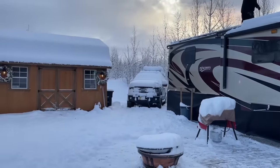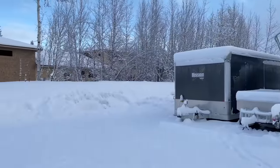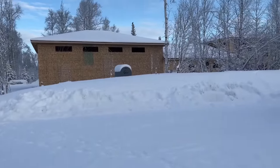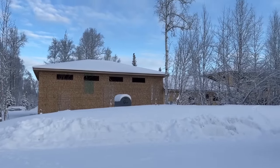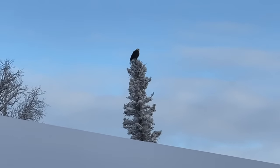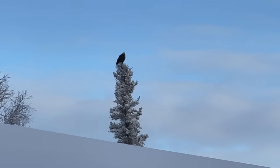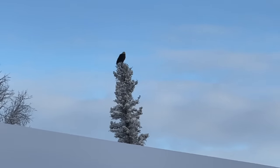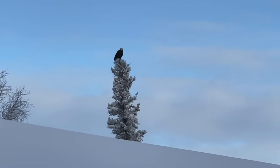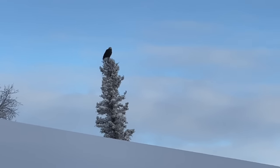But there's a look of our driveway. And we do have a visitor on property right now. Let me see if I can zoom in. That, my friends, is a bald eagle in our front yard. He's just hanging out on top of a black spruce tree over by our two-car garage. So that's him right up there.